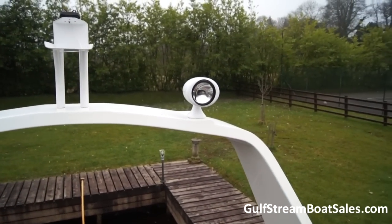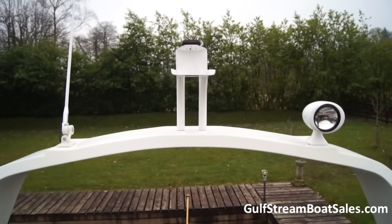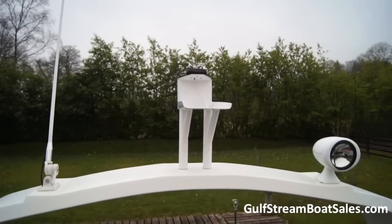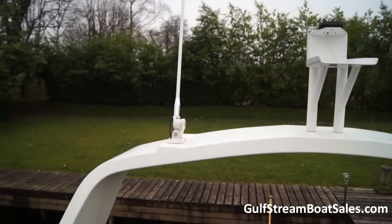We've got a searchlight, forward facing searchlight up here. We've got a mounting pedestal for radar or electronic equipment. The nav light is missing off the top of that pedestal there, but it will be replaced prior to sale. We've also got our VHF antenna up here.